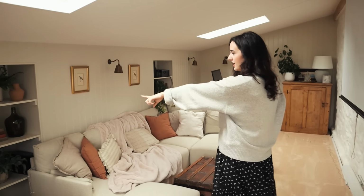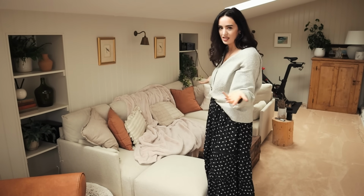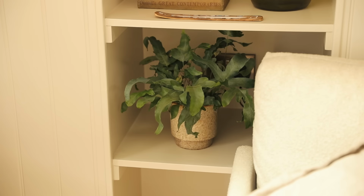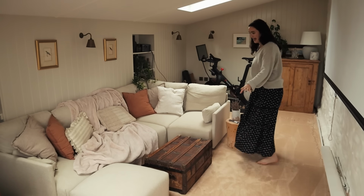We've got these built-in shelves, because originally this would have been a cow shed, and there were these huge granite slabs basically to support this barn, and those were gaps in between. So we thought we'd keep that for usable space, and it worked really well because we've got our projector screen over here.